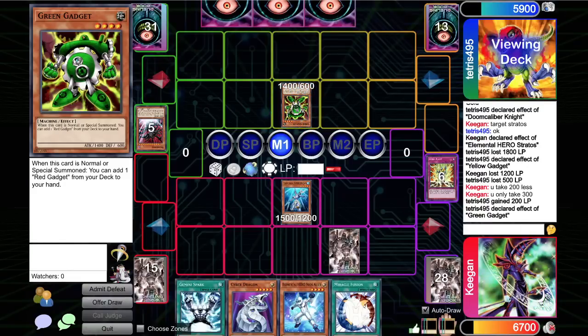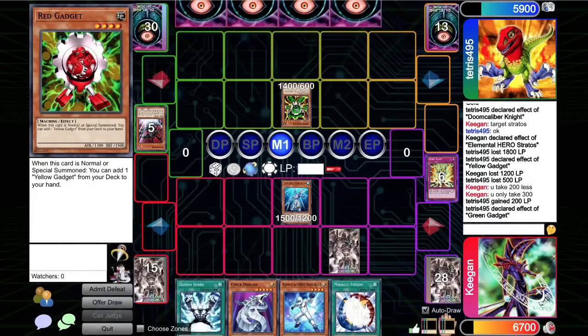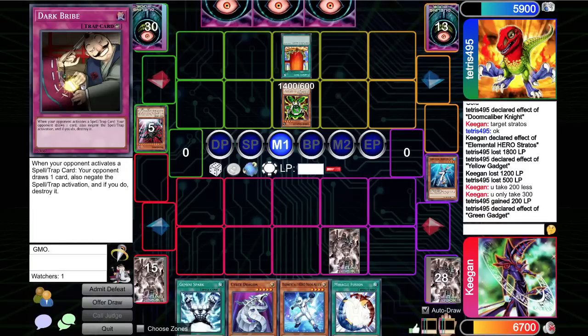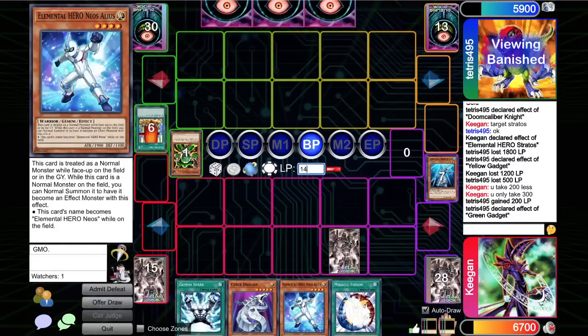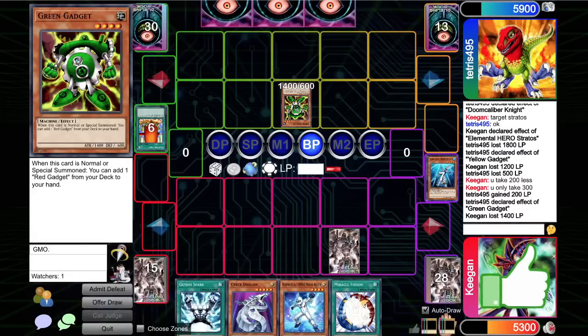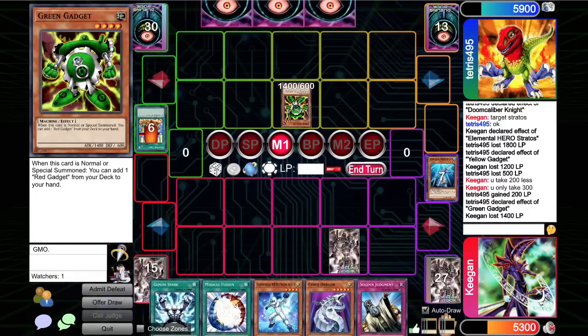They could potentially have a copy of Fissure, which I might want to Dark Bribe, but I don't really care all that much if they Fissure my Ocean or whatever. Hammer Shot with the highest attack. Yeah, that's fine. I'll use Dark Bribe to protect my push, which is going to involve Miracle Fusion, Cyber Dragon, and Alias for game. Hey, we're going to take 1400 if that attacks. Cool. I'll say thumbs up. Signaling no trag. Awesome. Solemn Dark Bribe. That's a wrap. Let's go.